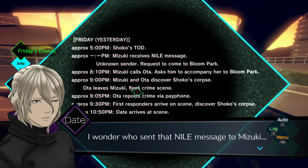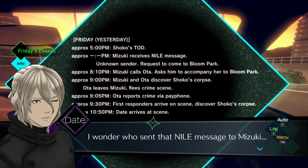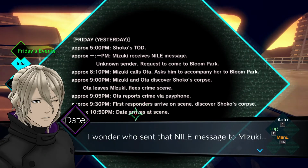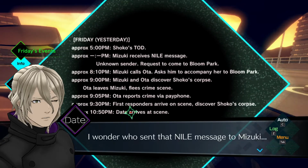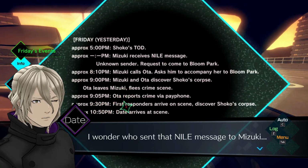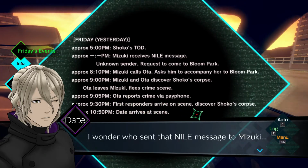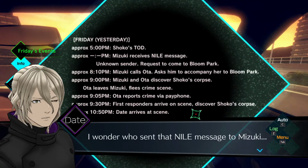I imagine he lost it. 9:30, first responders arrive on the scene to discover the corpse. 10:50, Date arrives on the scene. So, between 9 and 11, Mizuki was there. So Mizuki must have hidden in the column before 9:30. So within 30 minutes she jumped in there, right? Because the first responders would have been like, hey, you, child, what are you doing here, holding the ice pick? So why?